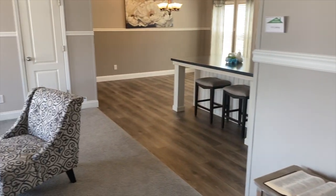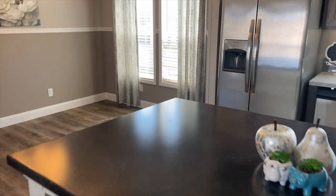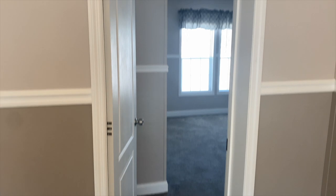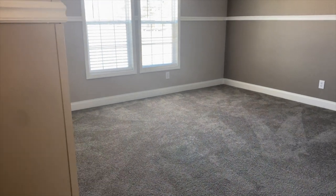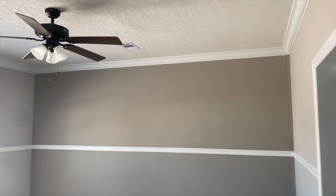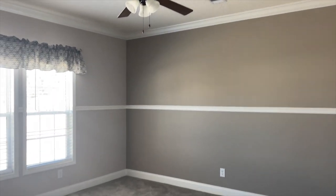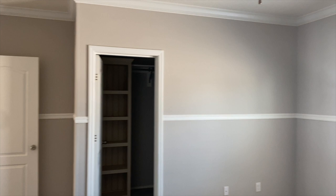Now, where's the master? If you walk through the kitchen and the dining room, the master is over here, okay? So this is your master. All right, so we're walking into the master, and all of this space is your master. You've got a ceiling fan in the master, got two windows on that wall, and lots of space. Really nice. So all of this is master.